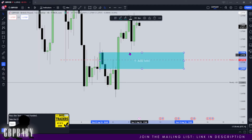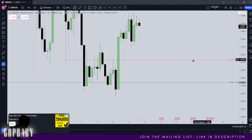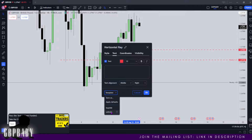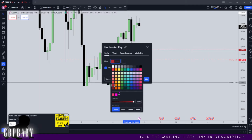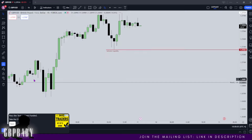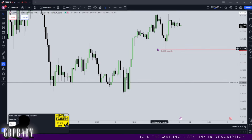I'm not going to keep this whole range marked out because the 50% level, the consequent encroachment, pretty much does it enough. Nonetheless, I am going to mark out the lows of this because this is a beautiful sell side target that I'd want to see get ran before potential reversal for the week. Let's go down to the 1 hour and you'll see again beautiful lows.